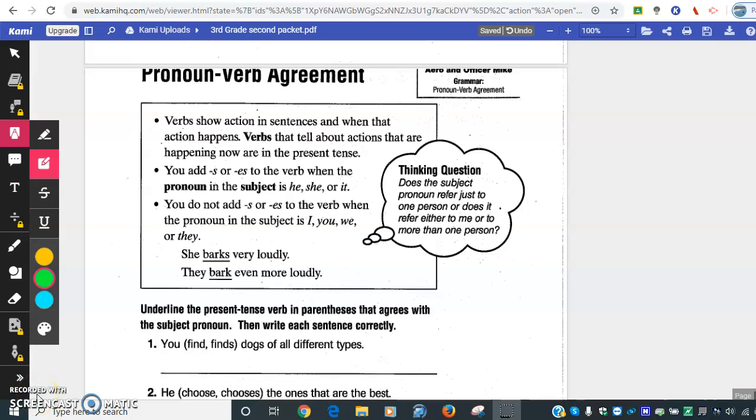Hi, everybody. We're on learning packet number 2, day 1, the grammar portion, which is pronoun-verb agreement. And before we get started, we need to review what pronouns are. The words you see listed here, he, she, and it, those are pronouns. Pronouns are words that can take the place of someone's name, so you don't have to use that person's name every single time you have a sentence. You can say he, she, or it.